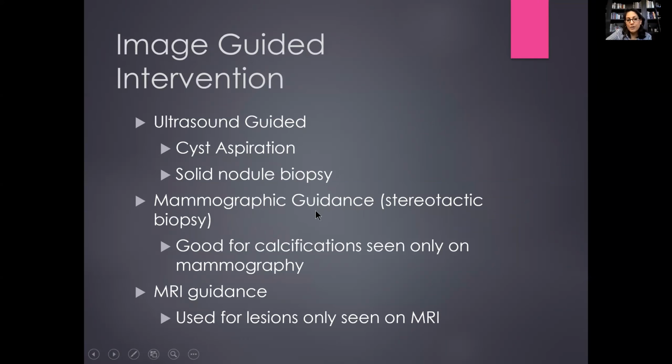Breast radiologists also do what's called mammographic guided biopsy. This is called a stereotactic biopsy. Sometimes you see things only on a mammogram that are worrisome, and therefore you need to be able to use the mammogram as a guide and do a biopsy using the mammogram, and this is called a stereotactic biopsy.